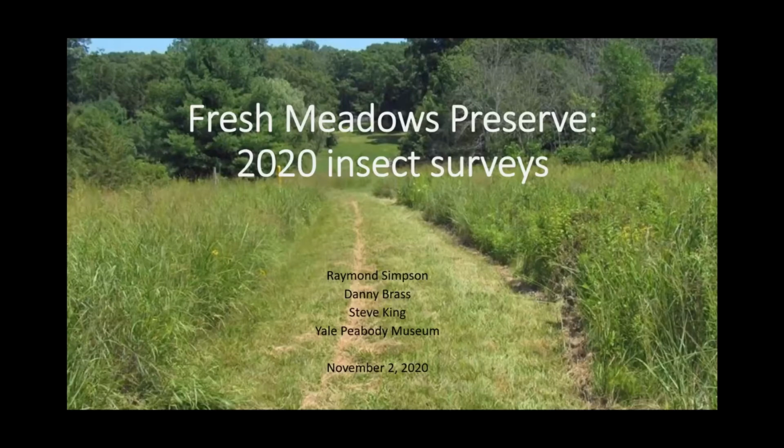Ray currently works at the Yale Peabody Museum in the entomology division. His background is in fish systematics and taxonomy, but he has a broad interest in insects, mostly Lepidoptera, fish, a Western Atlantic focus, and mollusks. Ray is an active UV lighter and moth collector in the Northeast based out of New Haven. He's going to present on bugs he's observed at Fresh Meadows over the past few months. Take it away, Ray. All yours.